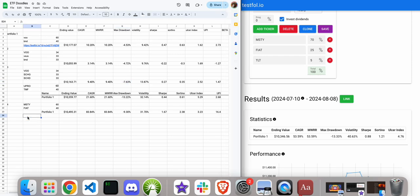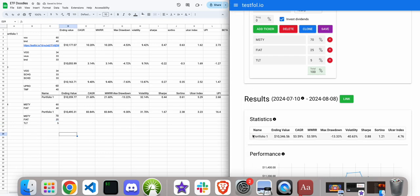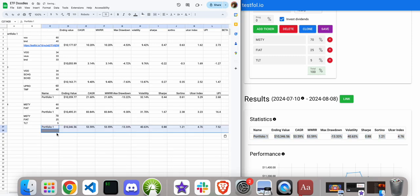If we do Misty, TLT, 70, 25, 5, and this is a bunch of just recording this, and hopefully this is helpful for you or entertaining, but this is a step in the process of understanding, like, I don't mind having more volatility, but I don't think that my portfolio is properly hedged, which means that if I take out more margin, I would be in danger.